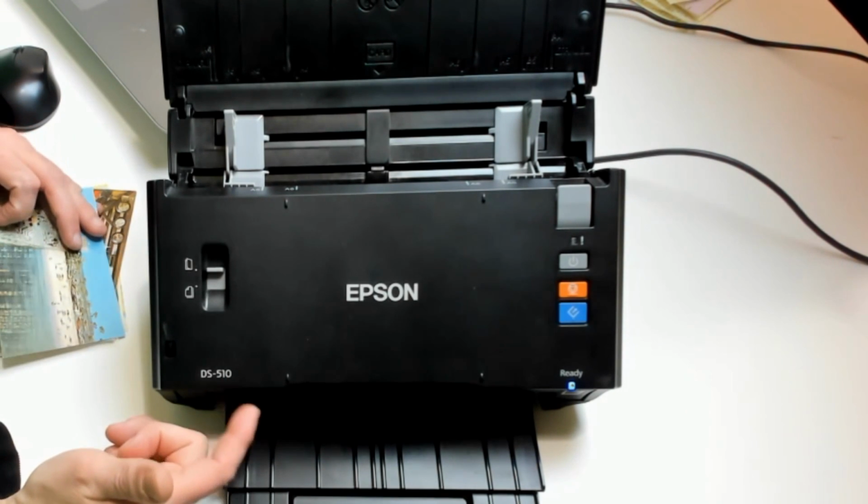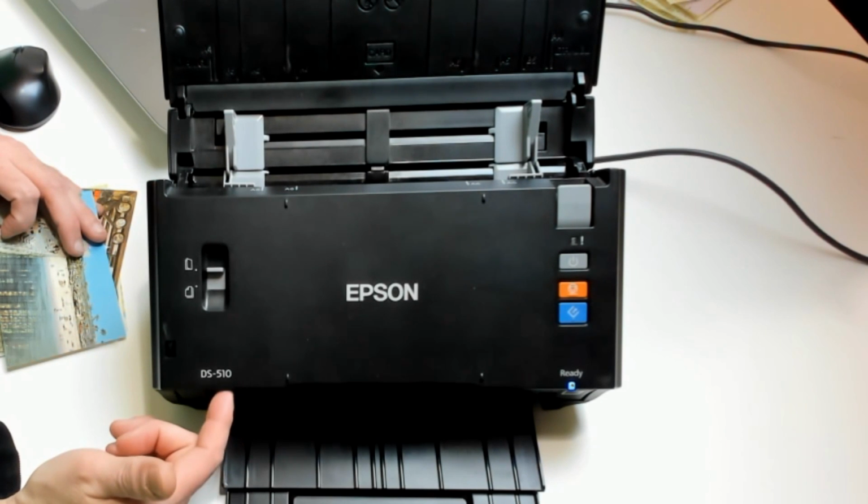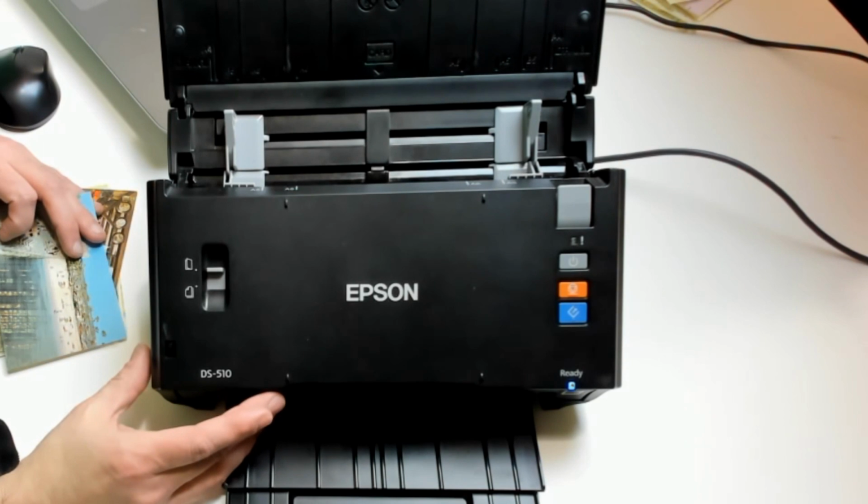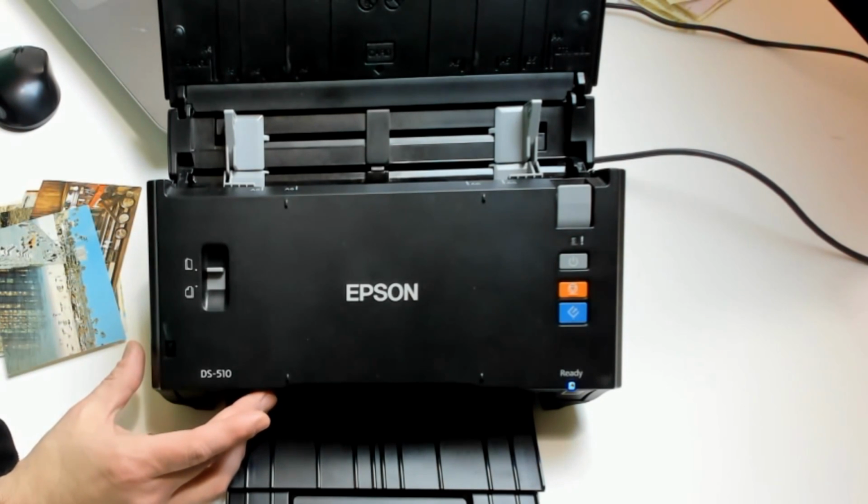There's no real rhyme or reason. I wouldn't buy one of these new. There's actually a 640, I believe, is the other one. There's several versions of this. This is an older one. These run about $100, I would say.